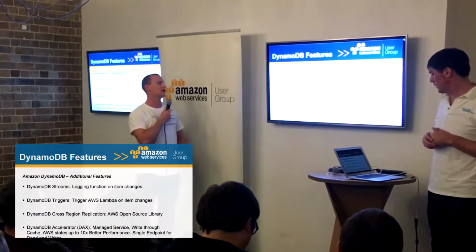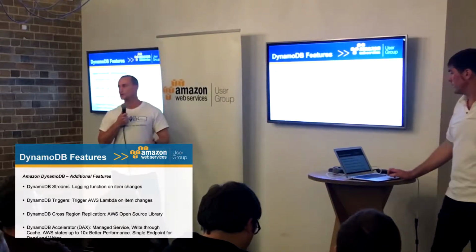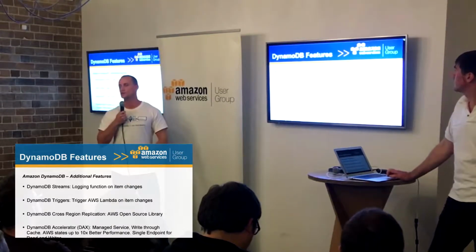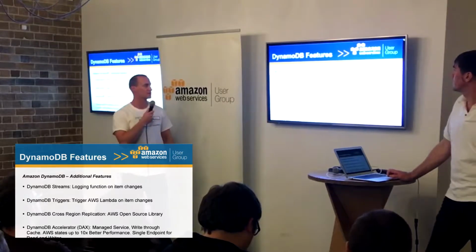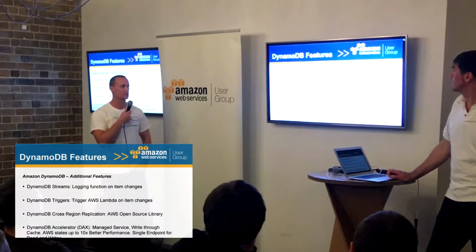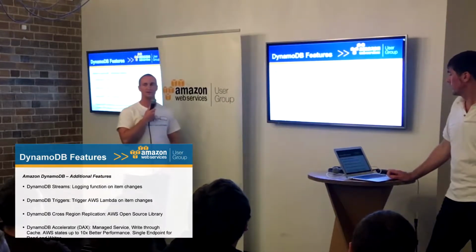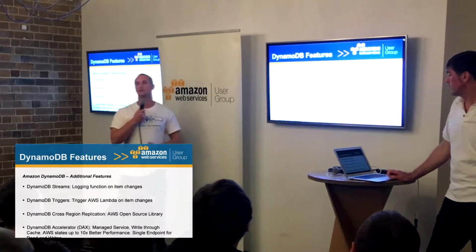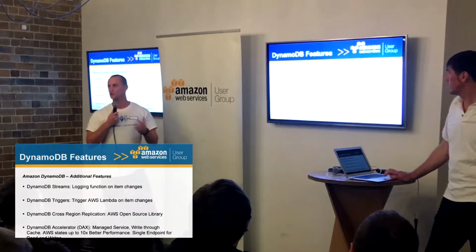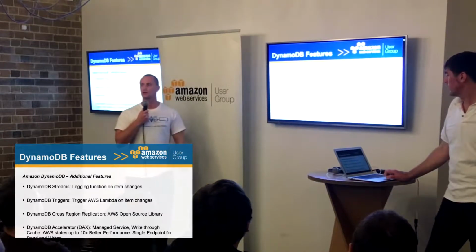Cross-region replication is effectively just an open source library that AWS provides, runs on an EC2 instance, and can enable cross-region replication. And DynamoDB Accelerator is quite new, in the last few weeks, I think. It's a managed service, and it's actually a new endpoint for DynamoDB that enables caching. So you just update your application to use this new endpoint, writes will go to the backend table, and reads will read from the cache if it's populated.